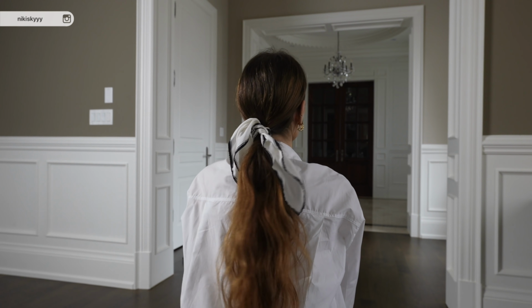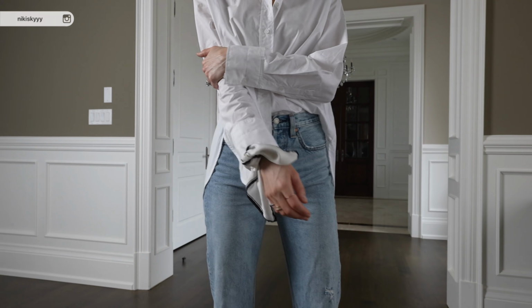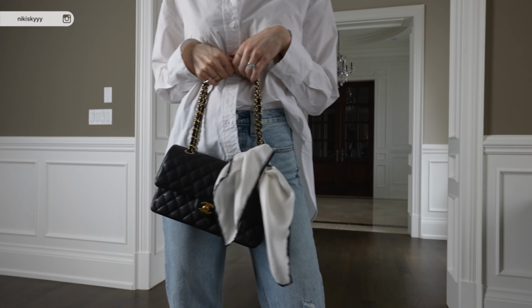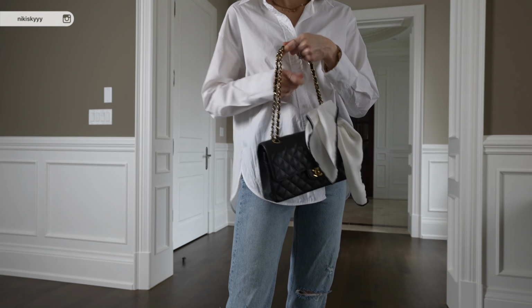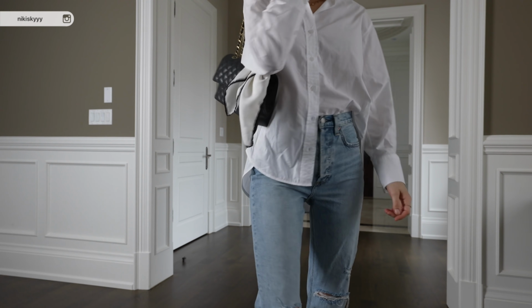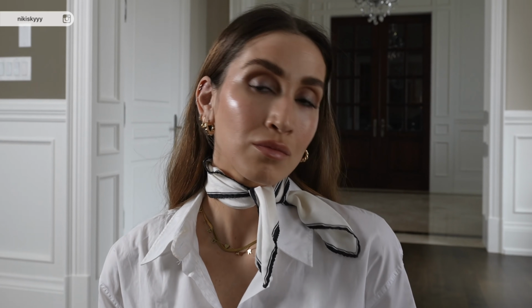My personal favorite ways to wear a silk scarf are tied into the hair or tied around the neck. You can also tie a silk scarf around the wrist, or tie it around a handbag. And as you can see, I'm using the same scarf in a multitude of different ways, and every way that I've shown you really changes the outfit.